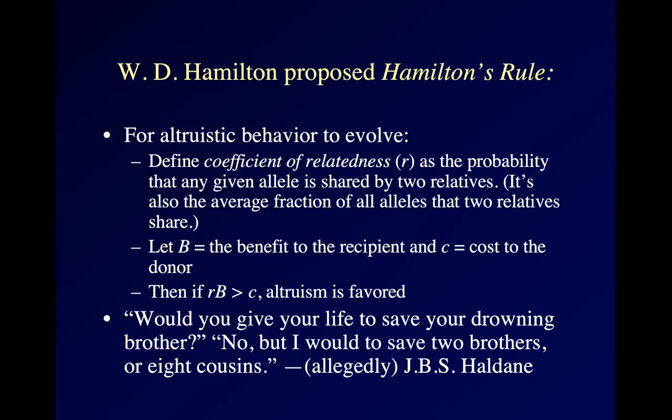But Haldane's other famous quip is someone allegedly asked him if he would give his life to save his drowning brother. And he said, no, but I would to save two brothers or possibly 8 cousins. Okay, you see the joke right there. It's because each one of Haldane's brothers shares, on average, half of their alleles with him. So if he dies and yet 2 of his brothers are saved, that's the same from the point of view of inclusive fitness as saving his own life. It's not a perfect statistical argument, but it is the point of the joke.